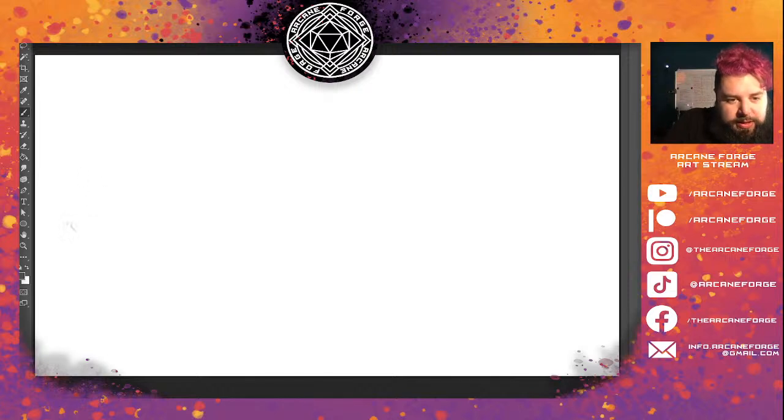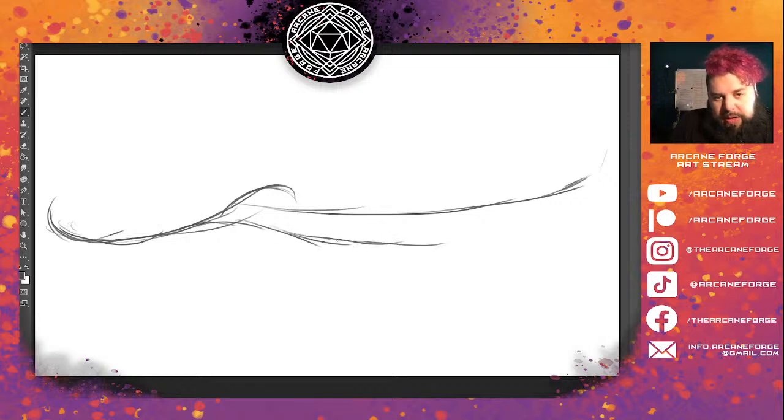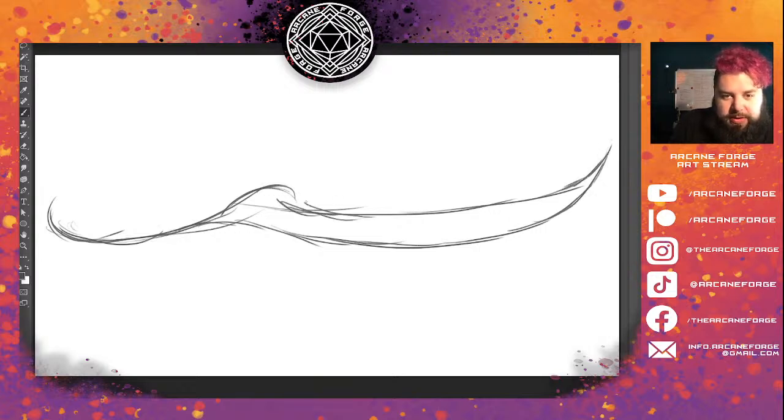Either way, I think if we curve it, I think what I want to generally do is have a hilt that goes into almost like an S shape, and then I want to have the main blade of this sort of curved. Do I want to curve it up or curve it down? I think I want to curve it up, and that to me says a kind of elven or fey kind of weapon.